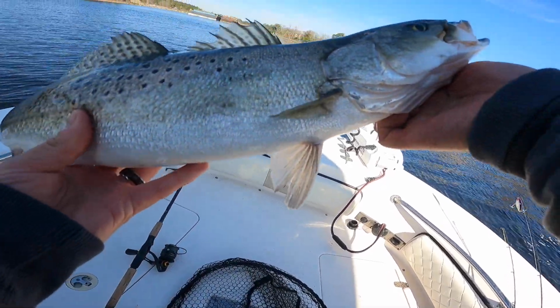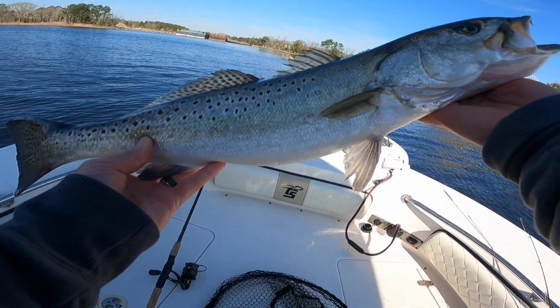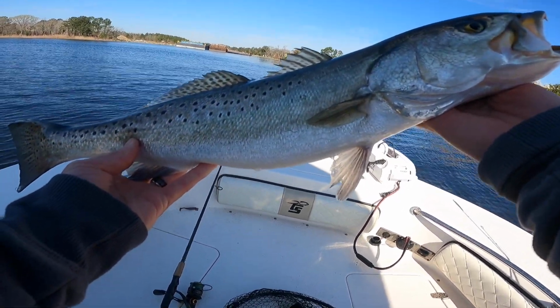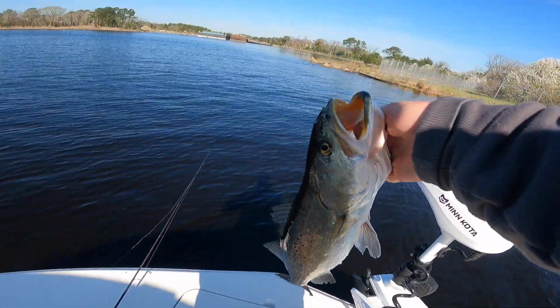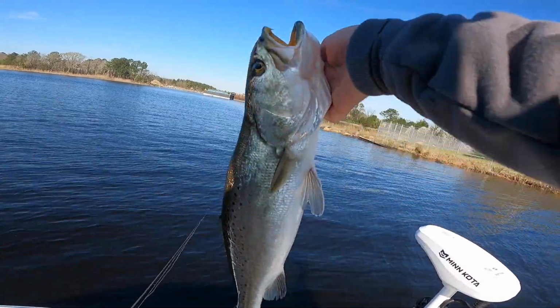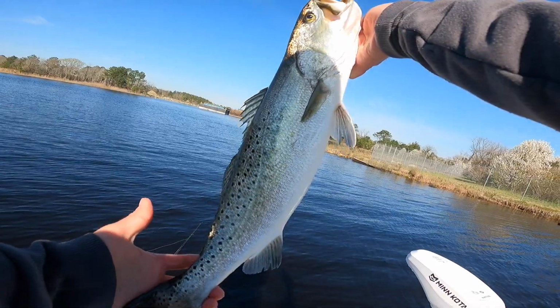All right, y'all, I don't know if I got this on film or not, but I did just catch a pretty nice speckled trout up here in this creek that we're fishing. The tide slacked up and finally started moving again. And now we're on. This is a healthy trout. Dang, that is a stud.